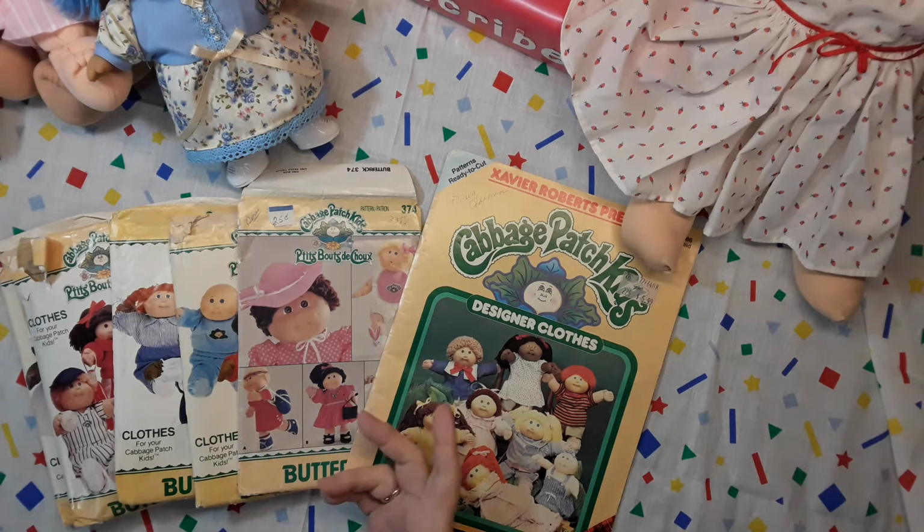But these Cabbage Patch dolls I picked up at yard sales and things several years ago, and I just sort of left them. Well, I started fixing them up, and then I never got them finished because I got a little disappointed when I heard the real story on the Cabbage Patch Kid.